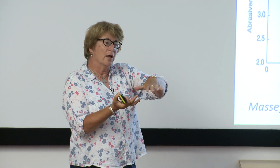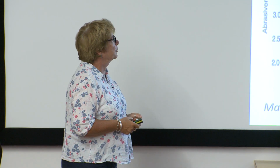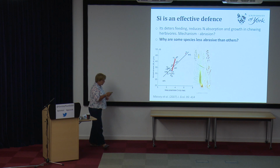So Roland, for reasons that I never fully ascertained, had a machine in his lab that measured the wear on women's clothing, and he used that to test how much the grass cut into a perspex plate. And we could correlate that quite well with silicon. Except that when you looked at, say, these two species, there's Festuca rubra and Festuca ovina, and they're quite closely related species in the same genus, and they had similar silica concentrations. But Festuca ovina is much more abrasive than Festuca rubra. So it's more than just how much silicon a plant has, it's what it does with it. So more of that in a moment.